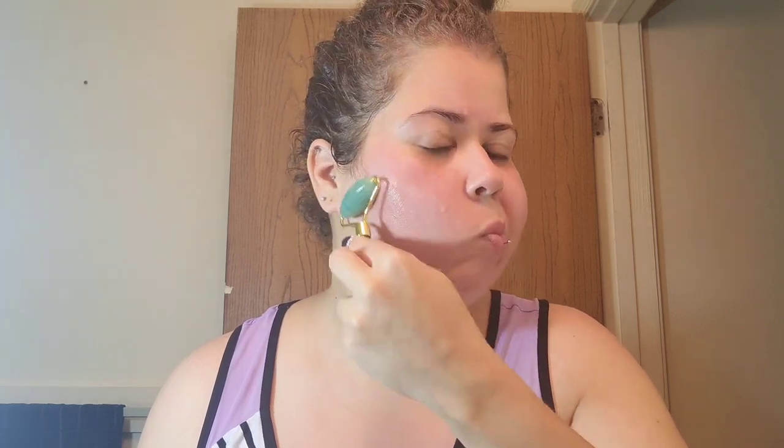Also, I got this from the dollar store, I think in New York. I was going to say North Carolina. And this is the skin something. And it's just a hydrating serum. And I like to apply this on my face and just work it with the J roller. Make sure that it penetrates very well on my skin. And it just feels super nice.